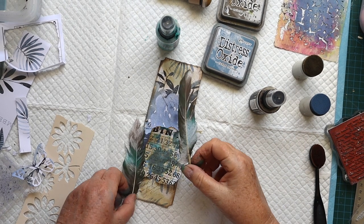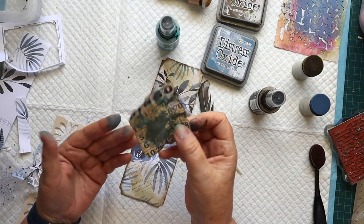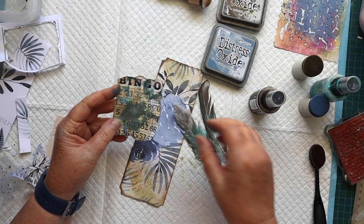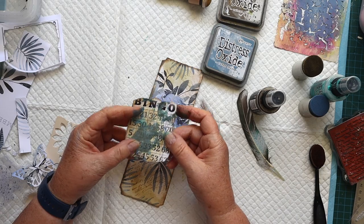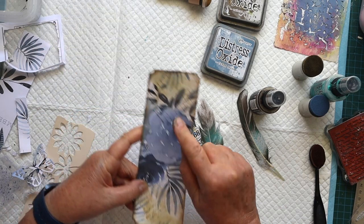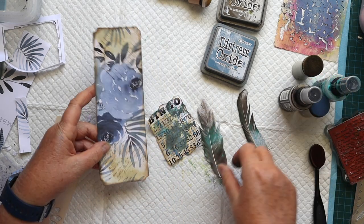Okay, my feathers are dry, and what I did with the ink that was left in the bottom of this basin, I dunked my fingers by the look of it, but also this bingo card, I dunked that in there, so that's nice and grungy looking now. And I also put a little bit of it on here, but it was mostly the ground espresso.